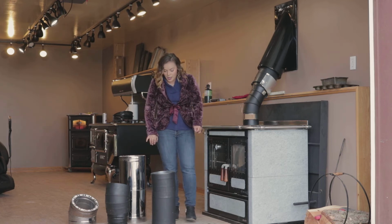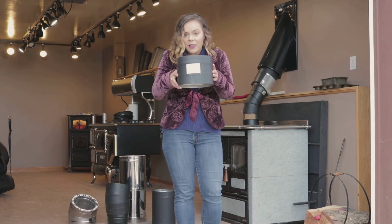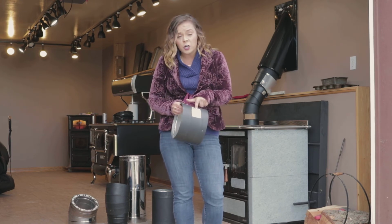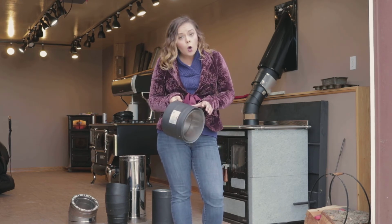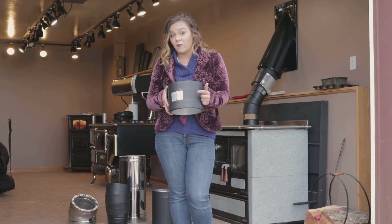So every single pipe has some type of label, just like you can see on this one, that has a manufacturer and a part number. So if you call and you are looking to match your chimney, please have this information available.